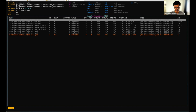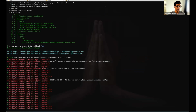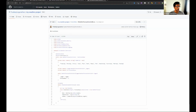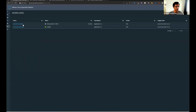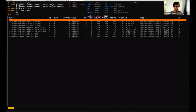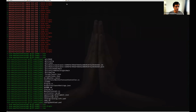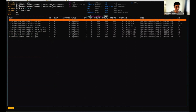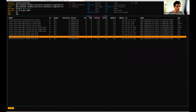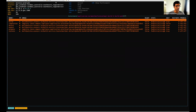We can see that the workload has been pulled in over here. We can see on the cluster that the pipeline has started to run through. I can go over here and check what's happening. We can see the pipeline has been created, source has been pulled down, and tests are currently being run, which is what is being indicated in the log output over here. And if I look over here, the scan was just complete. You can see that the source scan was complete, because it's a small application, there are not many issues in the source code. Build has currently started, and you can see that the build is in progress.